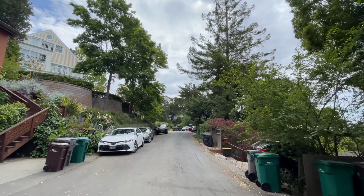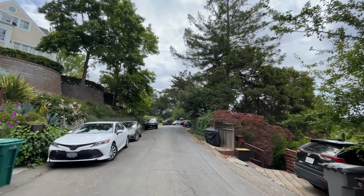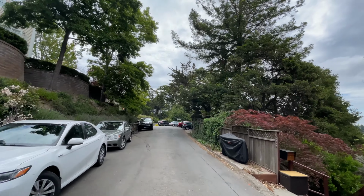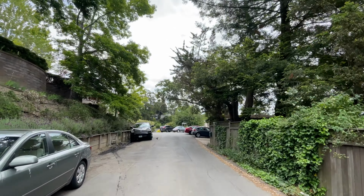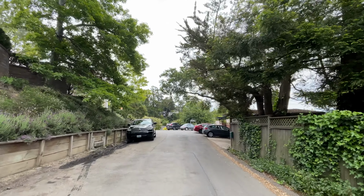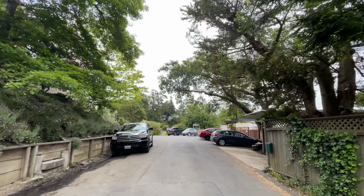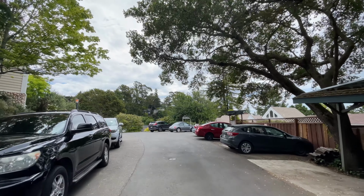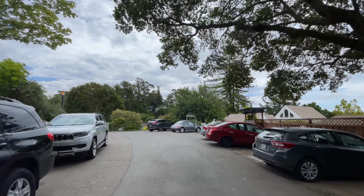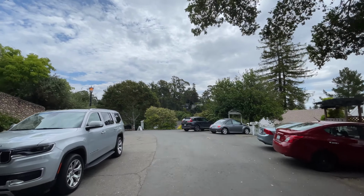Okay, so it's Monday and I am going on the broker's tour following my training class at the Montclair office of Coldwell Banker Realty. This is a place that's on Taurus in the Montclair Hills. And I remember Taurus as a really nice street from when I used to live on Broadway Terrace. So I'm curious to see this place and how it looks.